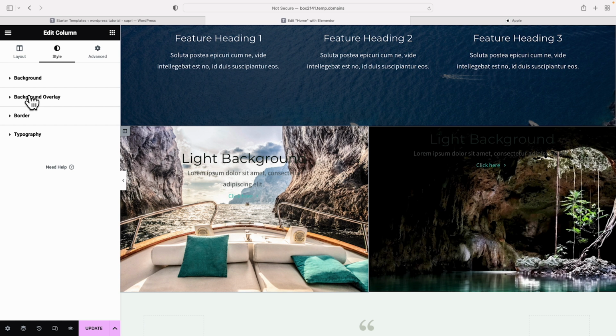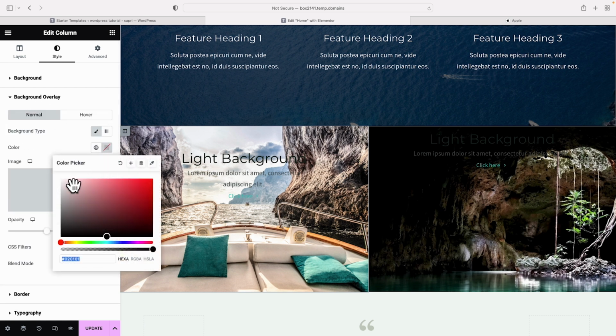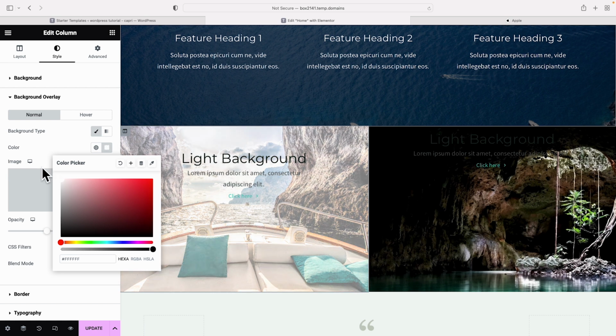And under Background, we have Background Overlay. So rather than choosing black this time, we could choose white. But to me, I never love a white overlay. I feel like it just washes an image out, unless that's a style choice you're going for.